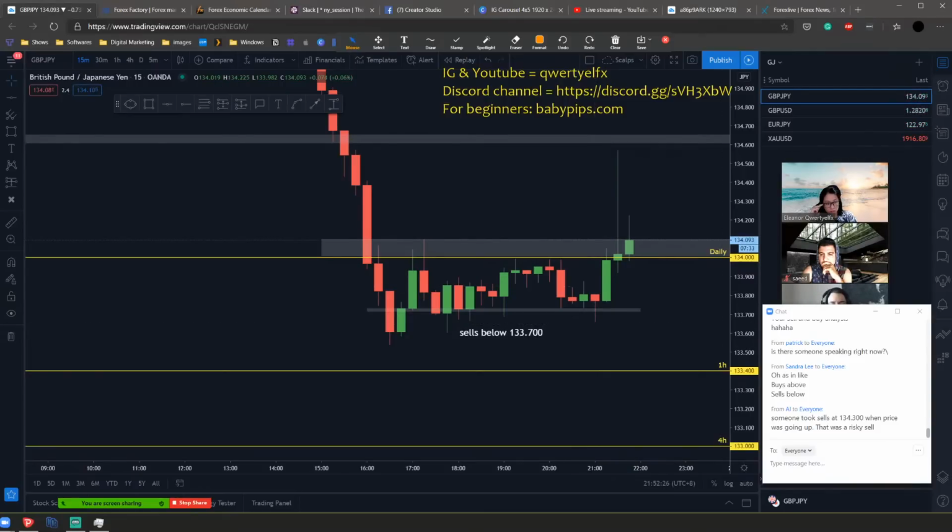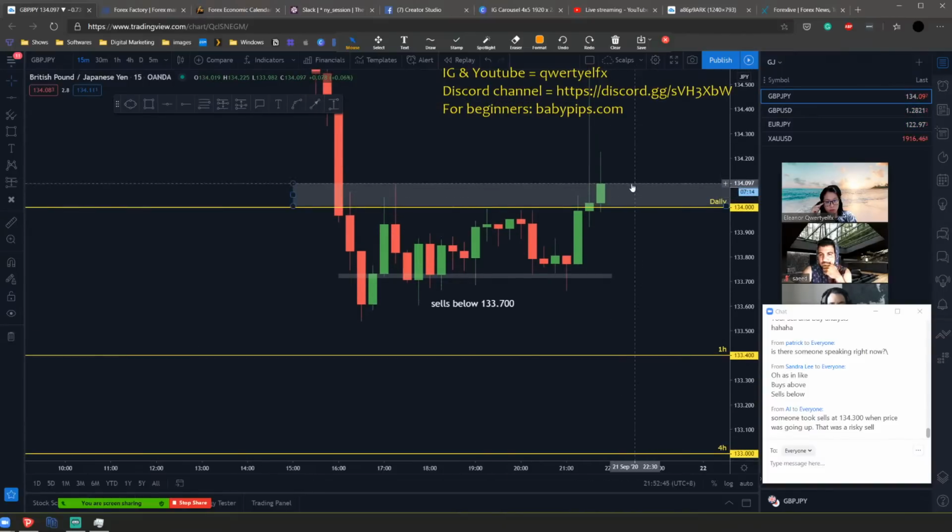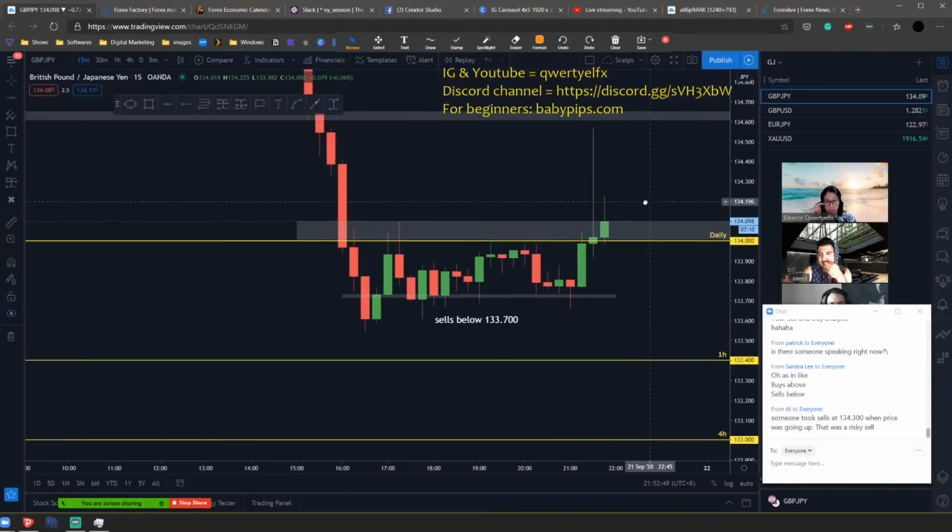If this candle closes below 134,100, do you think it will drop? No, not yet. I would need some resistance to form at that 134,100 level, Ashton. As you can tell, I am not confident in these longs here. That's why I cannot give you a very clear answer, to be frank.